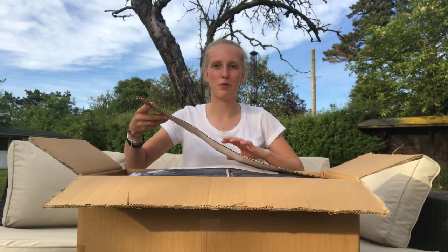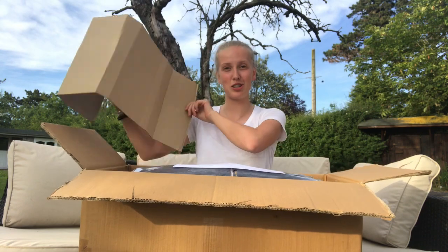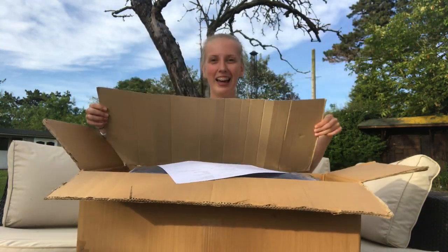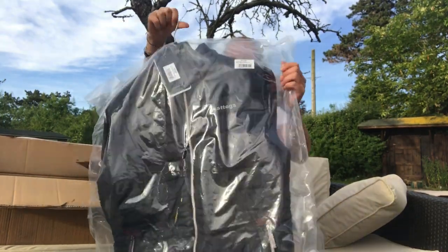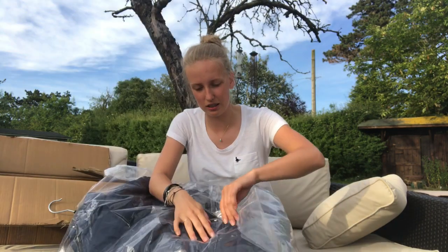Just open it. We've got a nice bit of cardboard, everybody. This is Just Togs' own cardboard. The first item we have is the Mayfair padded jacket. I have got this in the size small and the colour navy. So this is it in its packaging. It's very exciting. I love this.